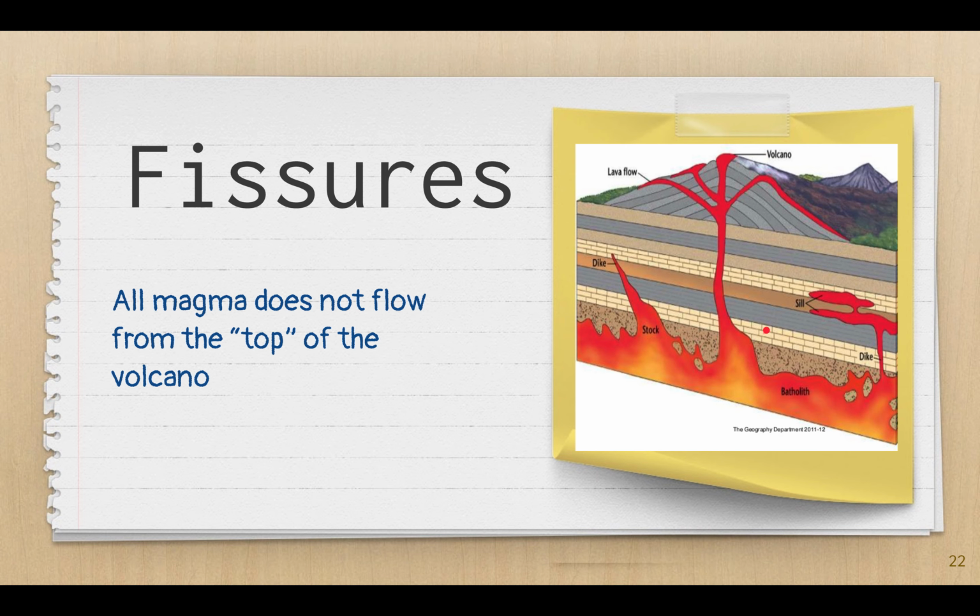Like a fissure could come from right here and go, magma could come from here and a fissure can rip open here. So all magma does not have to come up from the top of a volcano. It can come from different places.